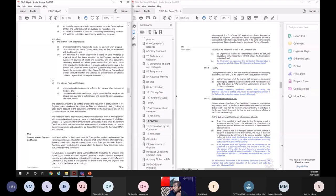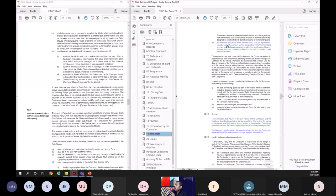So I'll come to the insurance clause now. A few important things. Insurance for the works has been defined as in FIDIC 99. It's the same thing, but in FIDIC 99, the amount was not mentioned clearly. It mentioned insurance for works, but it doesn't mention the value of the insurance. Now it's mentioned here. You have to cover the entire loss in the insurance for works. So that means the total accepted contract amount should be covered.